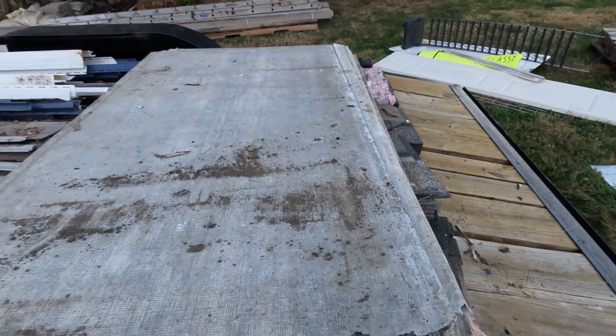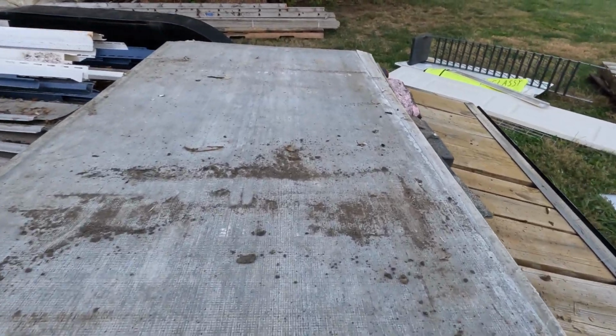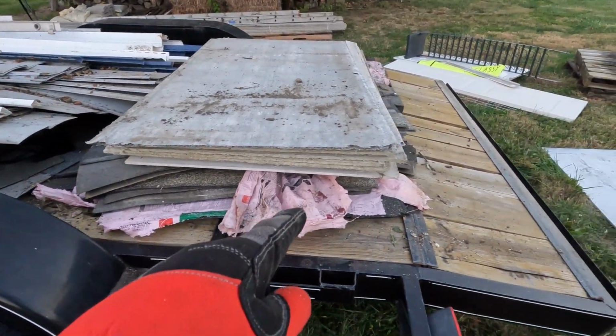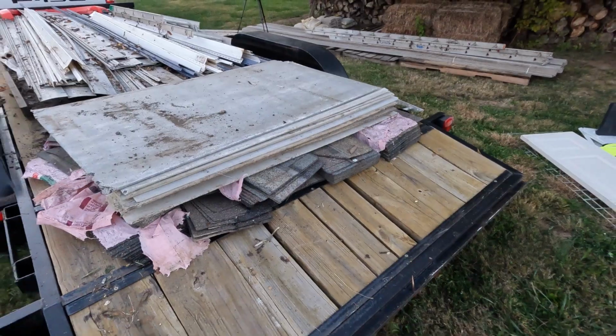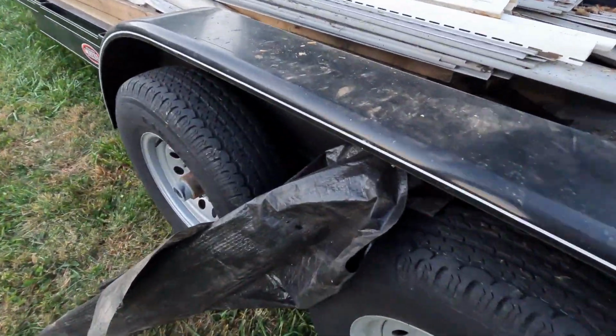We've got 11 sheets of backer board. Some of it is good, some of it is not. We found it sitting outside, dump. And then we got a whole bunch of shingles that were laying outside that we kind of had to dig out of the weeds. I'm sure they'd be good for something, but not for me. Dump.